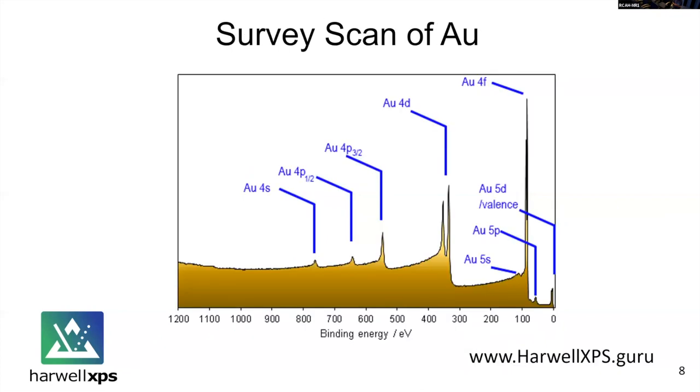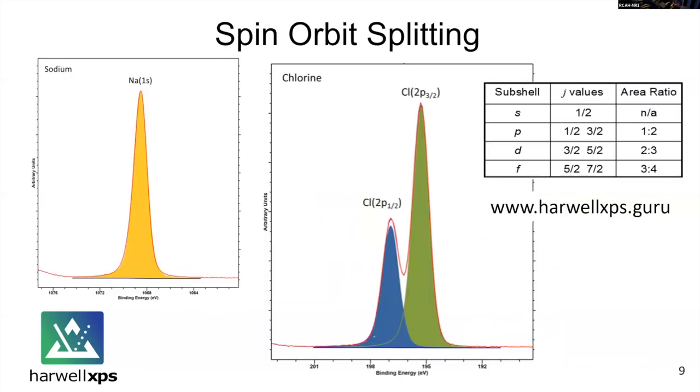Let's just move on a bit. So for example, chlorine. This is the chlorine 2p orbital. You've got this peak here, which has a J value of 3/2, and this peak has a J value of 1/2. So that's one unit of angular momentum plus or minus a half.